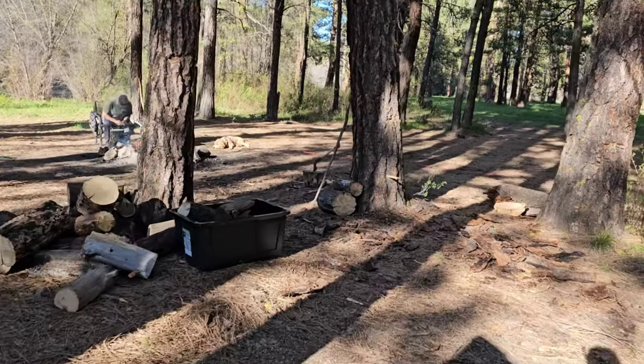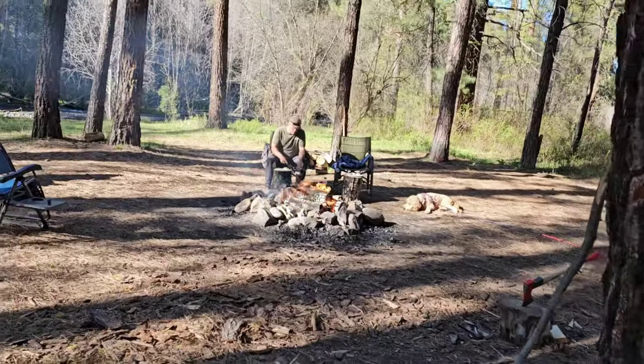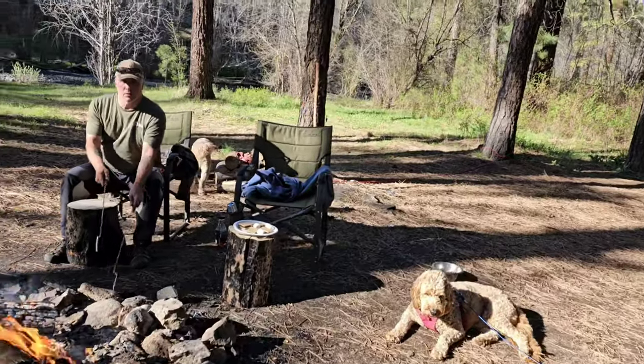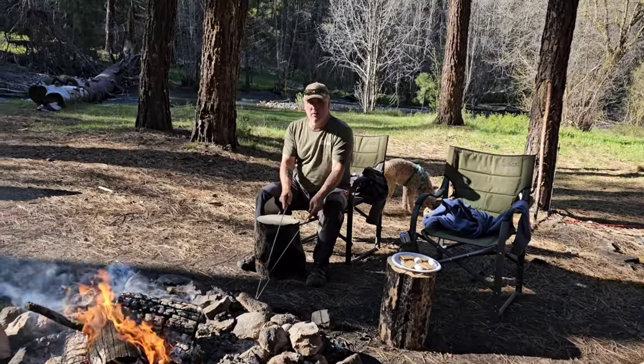All right, supper's over. Unfortunately, we didn't video it, but we had T-bone and fried taters. Now, us and the doggies, oh, and a few beers. Teppanyaki s'mores. Yeah, Kevin's doing teppanyaki s'mores.